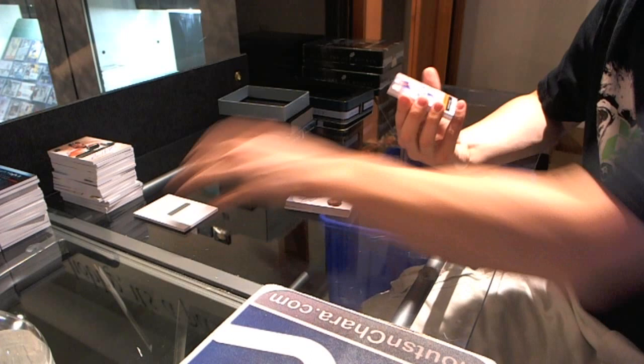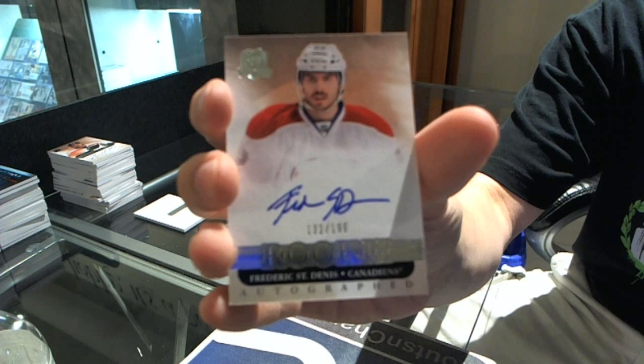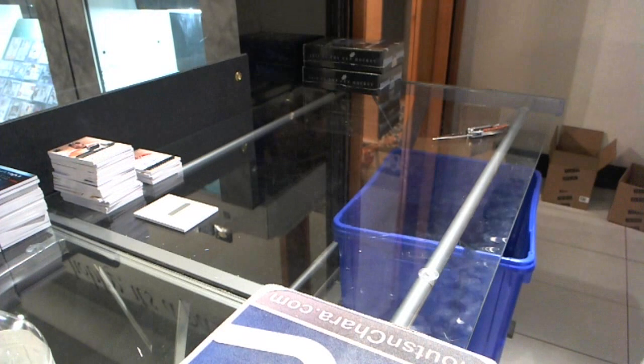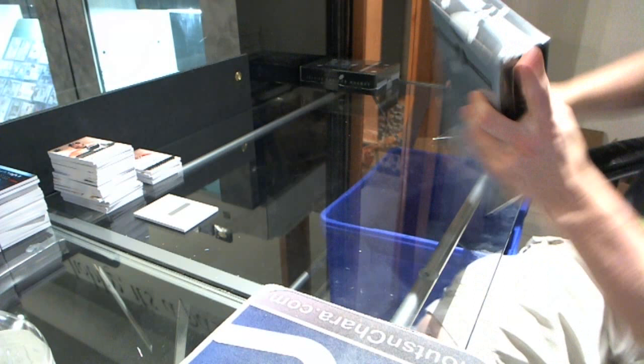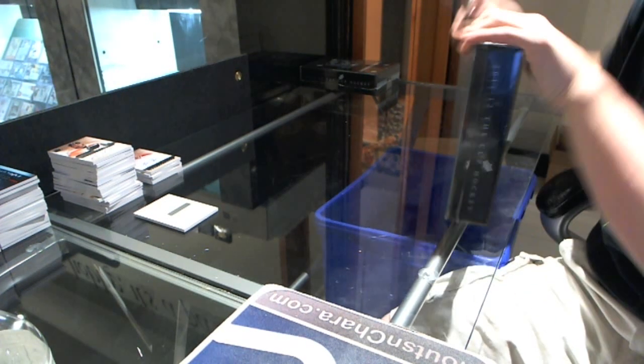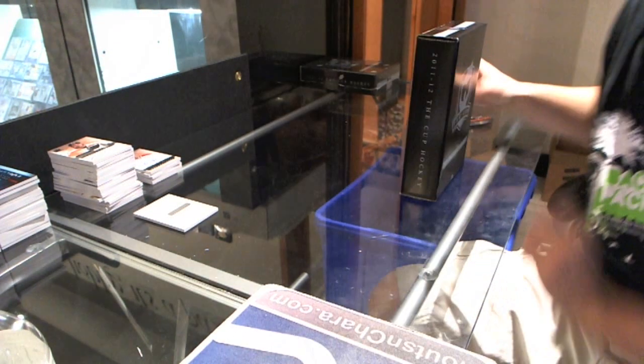That's not too shabby. We've got a gold base number 19 of 25 for the Edmonton Oilers, Ryan Smith. And a rookie autograph number 199 for the Montreal Canadiens, Frédéric St-Denis. Well, that's two what I would consider fairly big hits in this case so far. I like it. Let's get a couple more. Well, either way, it's going to be between the Flyers and Avalanche, even if it's a Team Canada version.